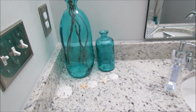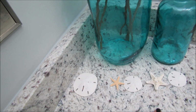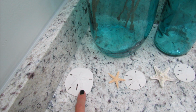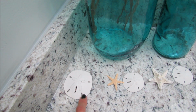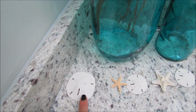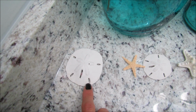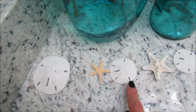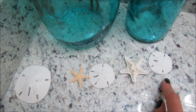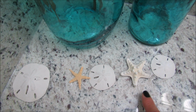And then in front of the glass jars I have some seashells, and what's really neat, my grandmother lives in Florida and she would go out early and find the best seashells and sand dollars and things. So she gave me these a while ago, but they are beautiful sand dollars and they're in perfect shape, which is so hard to find on the beach if you've ever looked for these. And she gave me these, and I'll show you a few other things that she gave me.